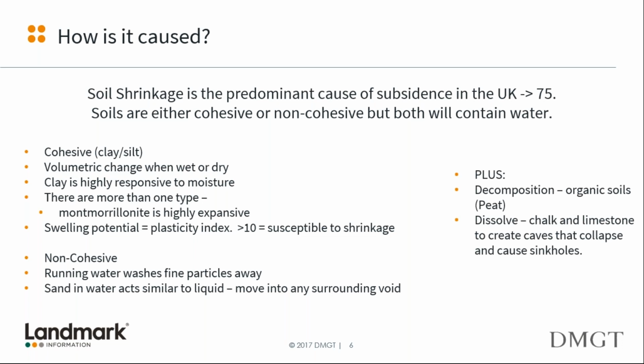And the other two, less common soil problems are decomposition, i.e. organic soils, for instance, peat. If the water table drops, air can get at the peat. This will decompose over time, causing voids to occur. So when building in peat areas, not that common in the UK, raft foundations, so a larger area, would normally be used. And the other one is dissolve. So chalk and limestone can erode over time and create sudden sinkholes.